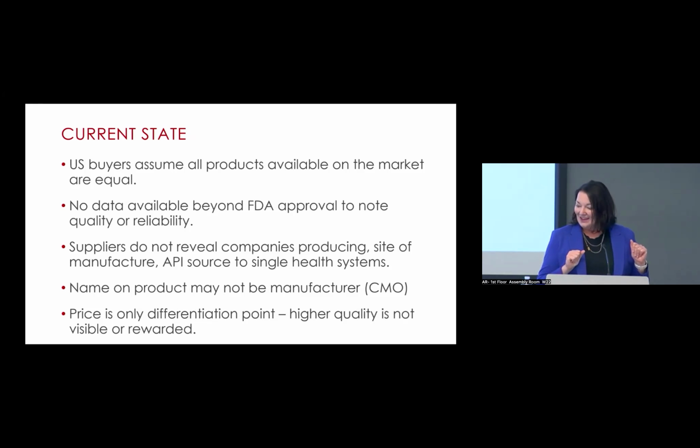And just again, talking about the transparency, that we do need a little bit more information to target the products that are most vulnerable and focus our efforts there.